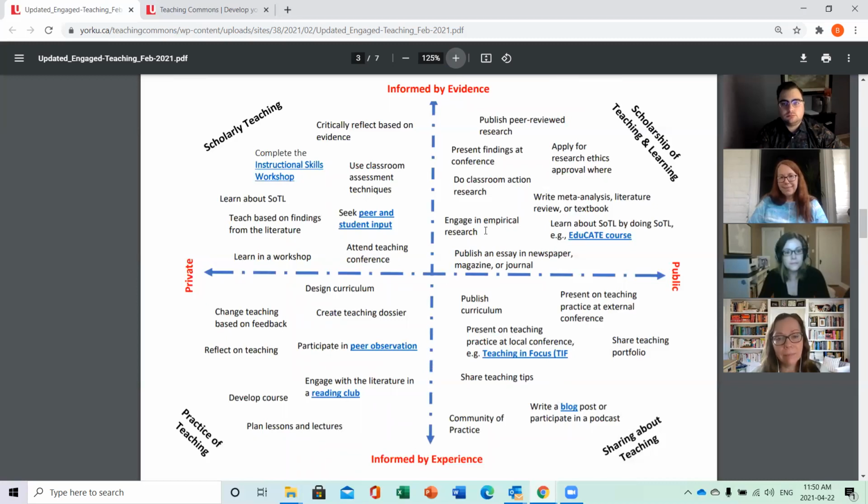Thank you all for those initial thoughts. What I would like to do now, if you'll indulge me, is spend a couple of minutes reflecting on where we are currently within the quadrant, if you're comfortable sharing, and then maybe whether you have any thoughts on where you would like to be. I don't mind going first. I teach a contract faculty course in the Faculty of Health, and I find myself more on the left side overall. So I'm definitely more in the private aspect of my teaching.